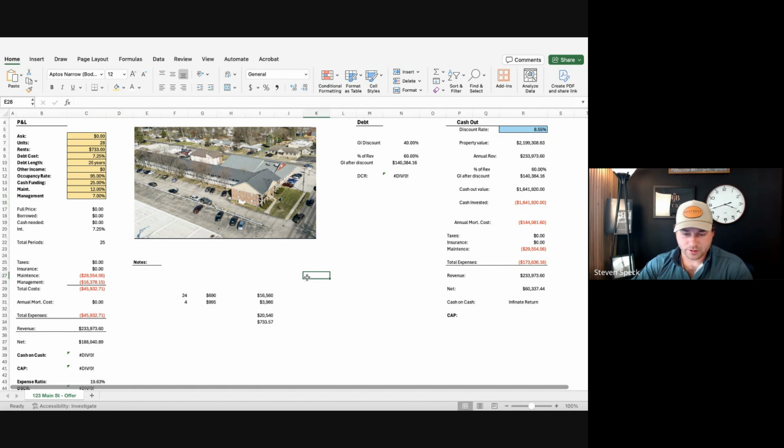So what's that leave us with? Full priced, borrowed amount, cash needed, interest, total period, taxes. Let's see if they give us an asking price. They say it's for sale for 1.3 million. Put another zero in there. So what's that come out to?